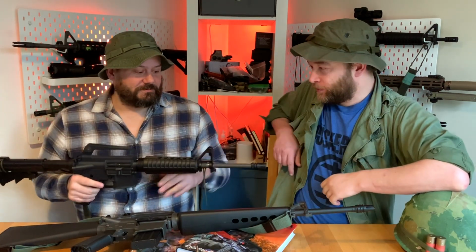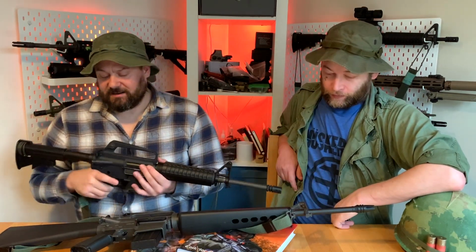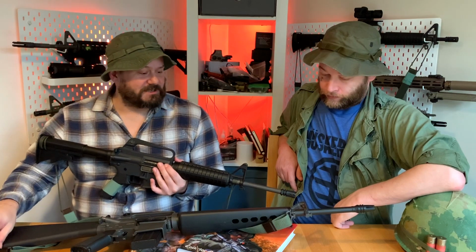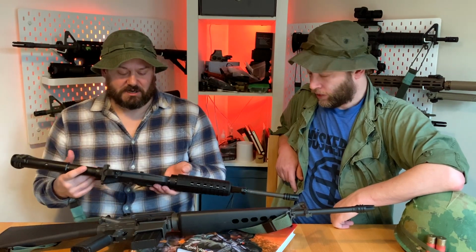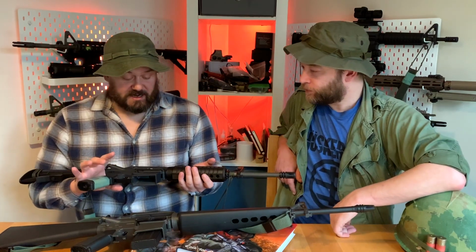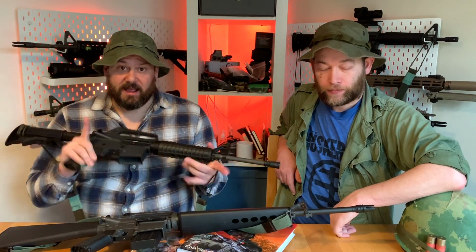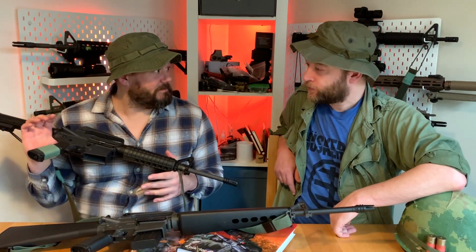Still had a pencil barrel. Still had the same profile, quite a thin barrel to keep the weight down. Still had everything else. There were some minor changes to the way the sling points, but effectively it was still the same gun. Your foresight and your bayonet lugs are pretty much the same, aren't they? Yeah, this was all the same stuff. What we will get into right now, before we move on to the A2, is the Carbine program.